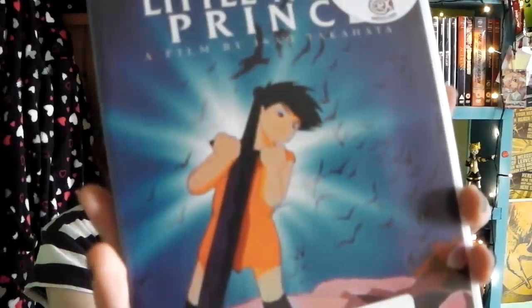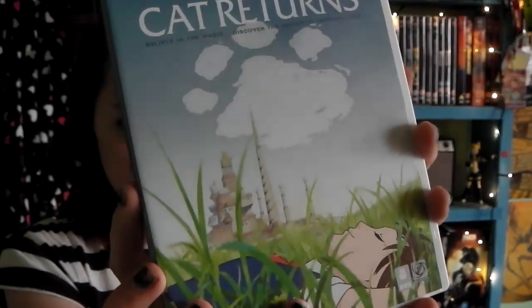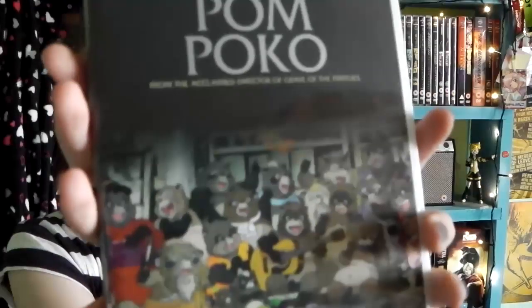Let's get started! First we have Little Norse Prince, which is a pre-Ghibli film, which apparently I got for £4 from somewhere. Next is another Ghibli film, which is The Castle of Cagliostro. First official thing in the Studio Ghibli collection would be Nausicaa of the Valley of the Wind. Next would be The Cat Returns from the Studio Ghibli collection. Then we have Porco Rosso, which is one of my least favourite Ghibli films, which apparently I bought for £8 from CEX.